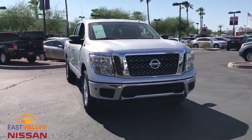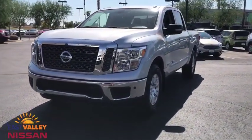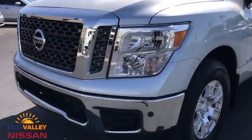player, power door locks. If affordable style and reliability are what you're looking for, this vehicle couldn't be more perfect. Drive it today.